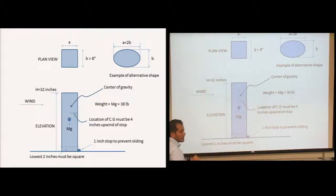You can change the shape. That's actually what we want you to do, to come up with the ideal shape in order to achieve the highest wind speed. We have the two base dimensions A and B. The restriction is that B must be greater than 8 inches and A must be less than 2 times B. So if you select B equal to 8 inches, then the other dimension must be up to 16 inches.